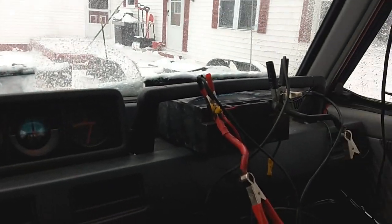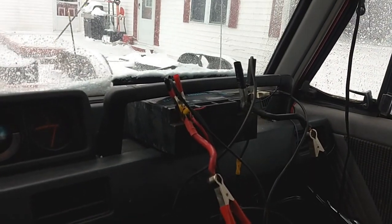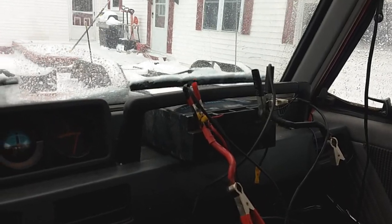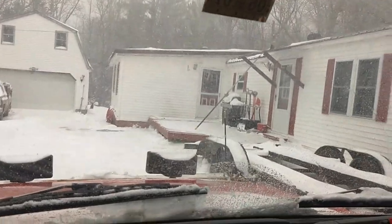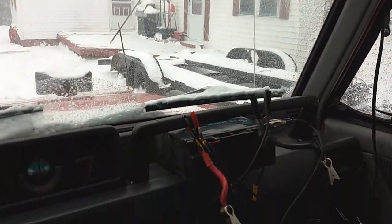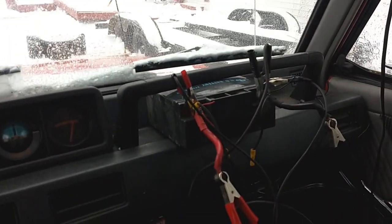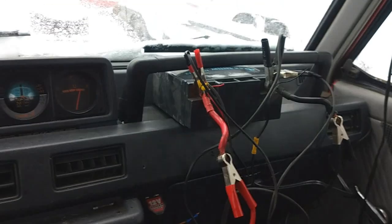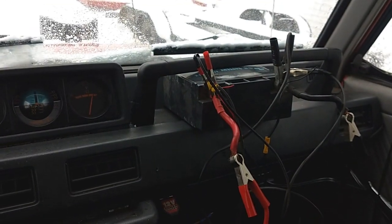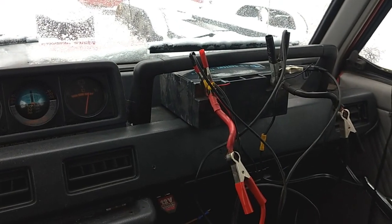So I put in a big master switch. I gotta turn the heat on, it's getting a little foggy in here. I put one of those big chunk master switches right at the battery so that I could turn it off.